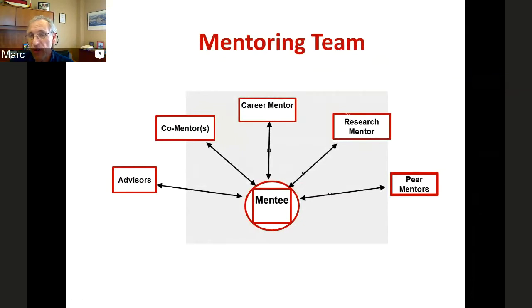For example, K scholars at MUSC, we have a K club, and we come together with some senior people, but the K scholars themselves act as mentors to each other, and that's becoming a very important part of mentoring. And then you often have advisors. These are people that aren't really mentoring, but they do offer advice. So you can see there's this whole team. And so the question is, how do you formulate this team if you're a junior investigator?